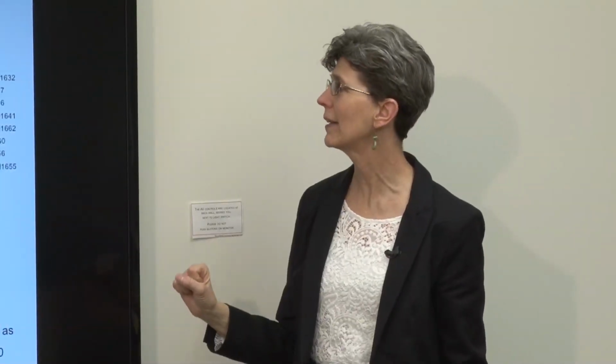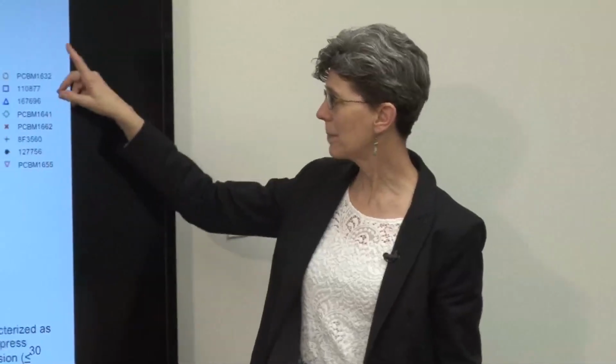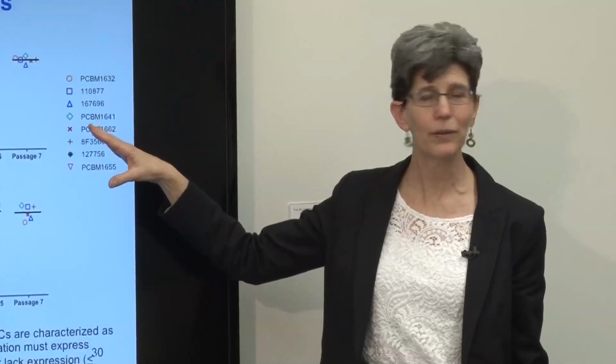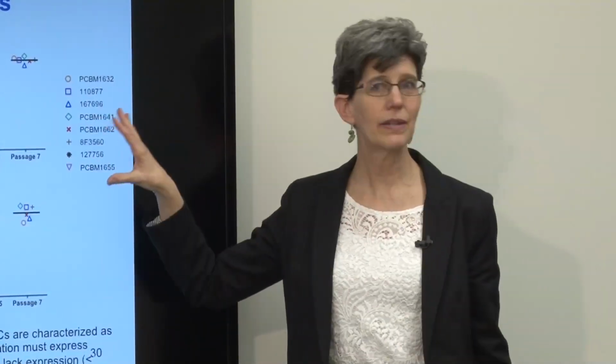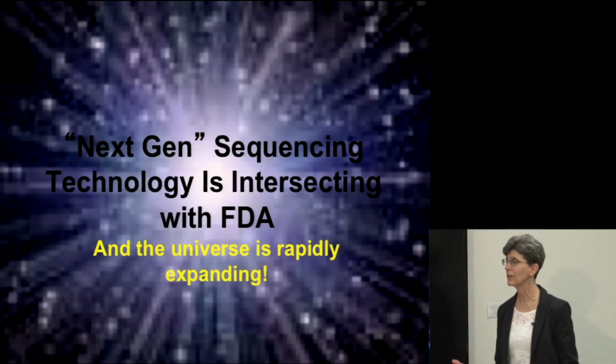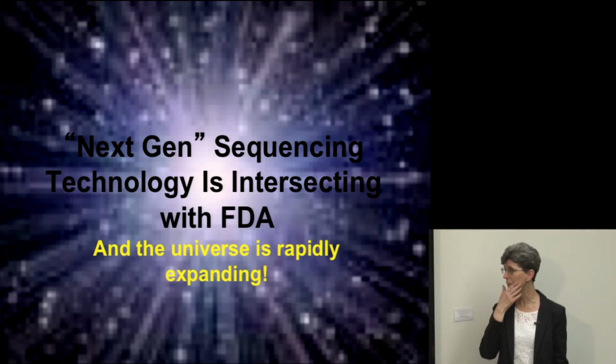Interestingly, several years ago, there was an International Society for Cell Therapy, and they developed a set of cell surface markers, 6 cell surface markers. So everybody agreed this is what defines an MSC. All of these 7 different cell lines look pretty much the same based on this ISCT panel. So it's just a nice demonstration that these cell surface markers aren't really enough to define what these cell products are. There's a lot more heterogeneity that's not captured in that particular panel.